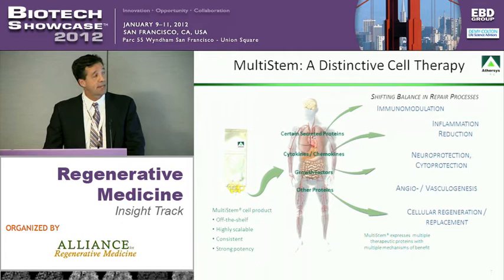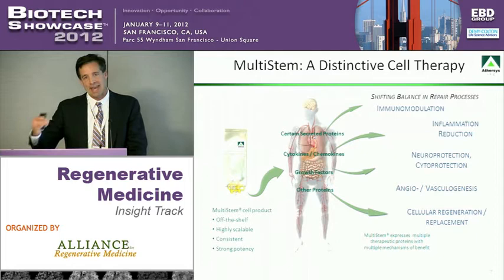And interestingly, we're seeing durable effect well beyond the residency time. So we're intervening in processes early, and we're having a cascade of longer-term effects that are driving benefit in different disease indications.